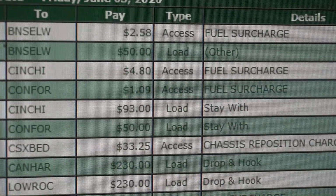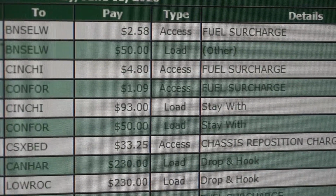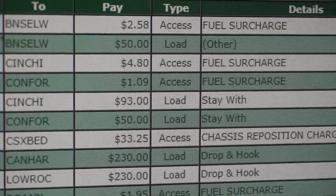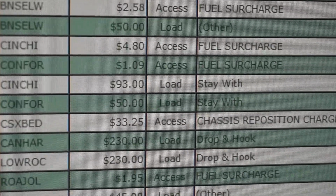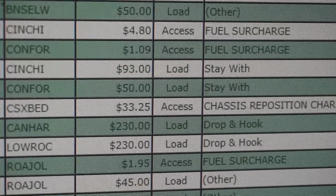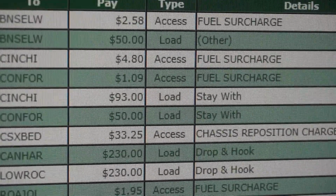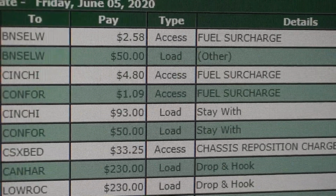Here's a run. It pays $50 for the load, $2.58 for the fuel surcharge, and it's all on the same run. And then you've got another $4.80 for fuel surcharge, you've got $1.09 for fuel surcharge, and here's the run itself, the $93 and a $50. This right here is probably for the bobtail. I had a bobtail, 50 bucks. So they pay me fuel surcharge on the bobtail.